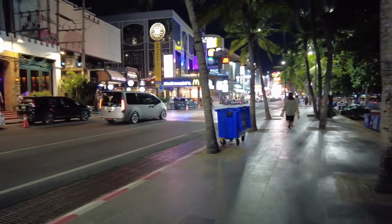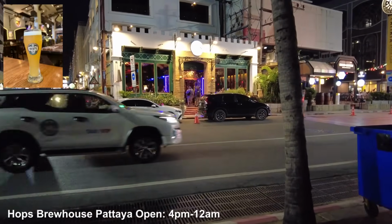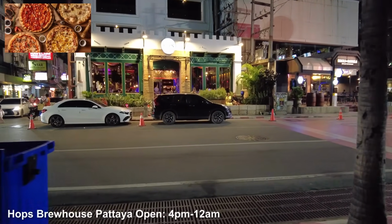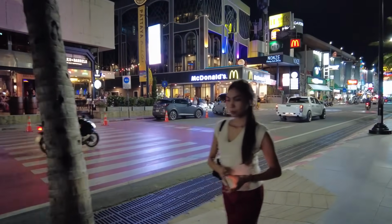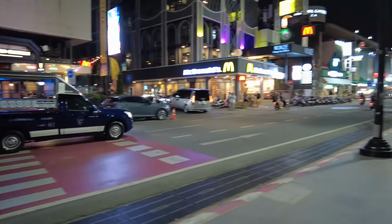But yeah, going back to Beer Teak, it's disappointing there. Hops, I've been in Hops. Now Hops, I think, is much better in terms of the fact that you can get your craft beers, and they do other alcohol. That's quite good. And of course, Bricks and Barrels, that's relatively new there. Again, a place you might want to consider.